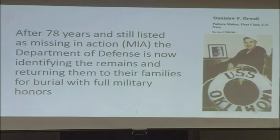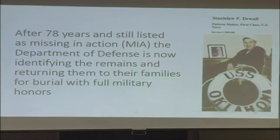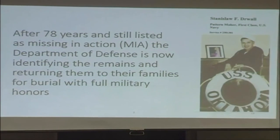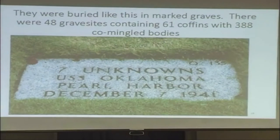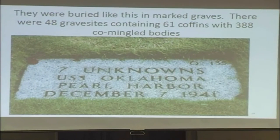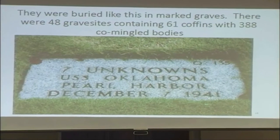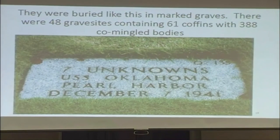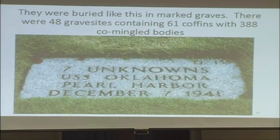Her grandmother then told this little girl that her Uncle Stanley would not be coming home. It was some 50 years later that the government acknowledged they had removed the remains from the Oklahoma when it was raised in 1943. These servicemen had been buried in unmarked mass graves.